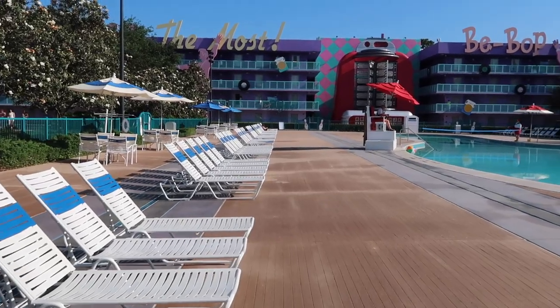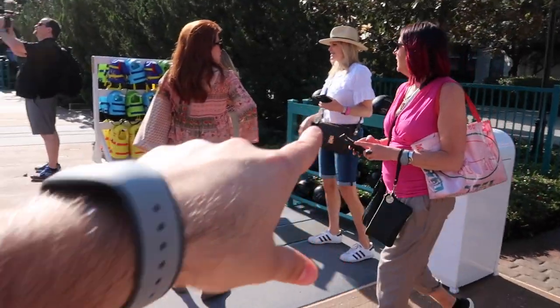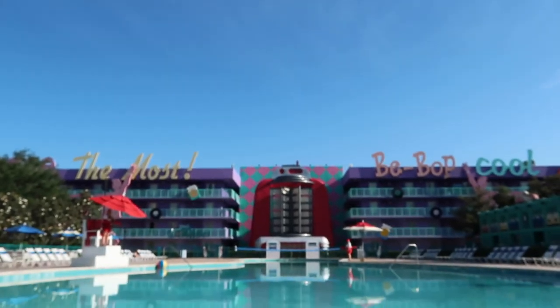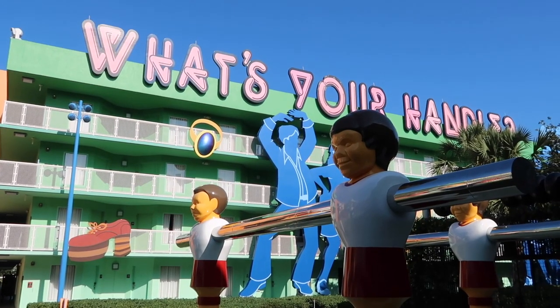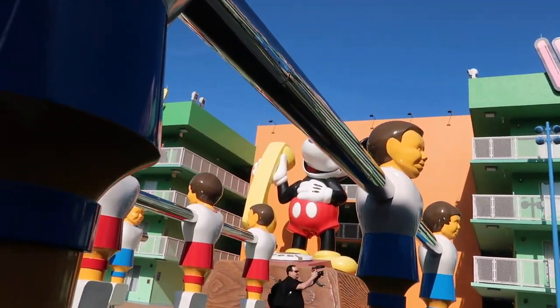This pool is a bowling alley. I've never seen this before. It's in the shape of a bowling pin and they've got like bowling balls there. And then this is like the lane, which I love. Want to play Twister, anyone? Right on red! We also have the telephone Mickey over here. I wish I owned one of those.